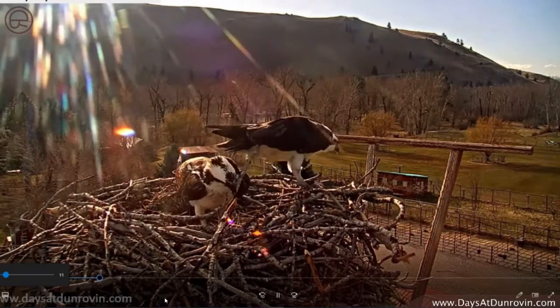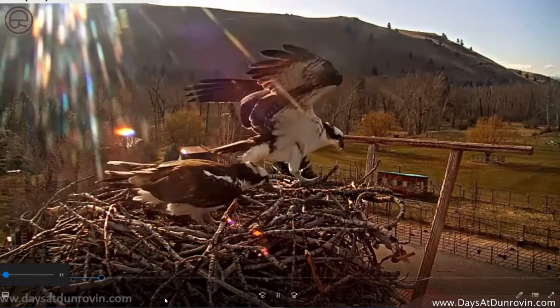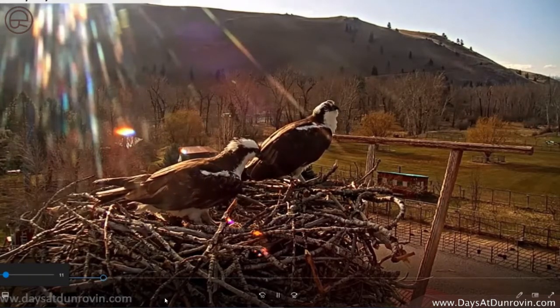She's trying to put it right where he is. This is not unusual, that they get at cross purposes with these big sticks. And look how deep that nest bowl is getting.